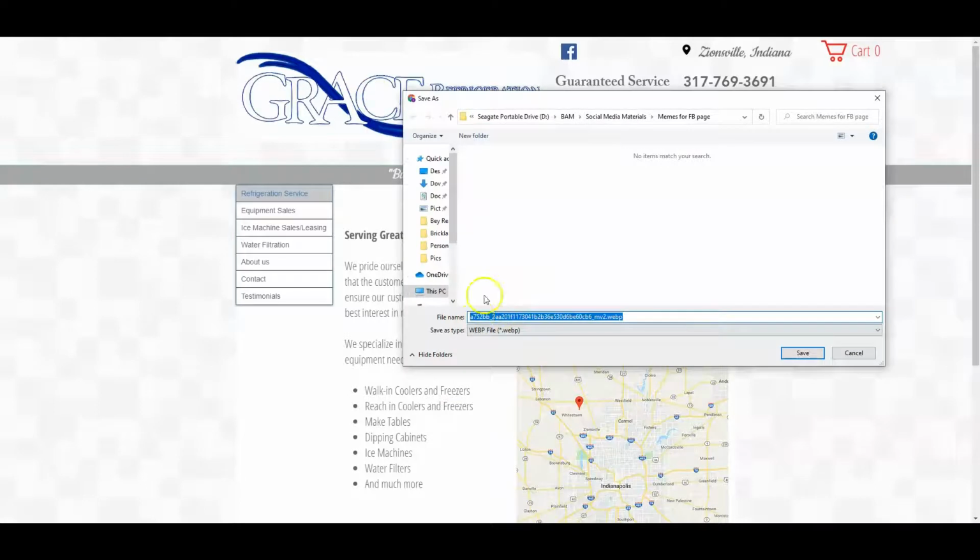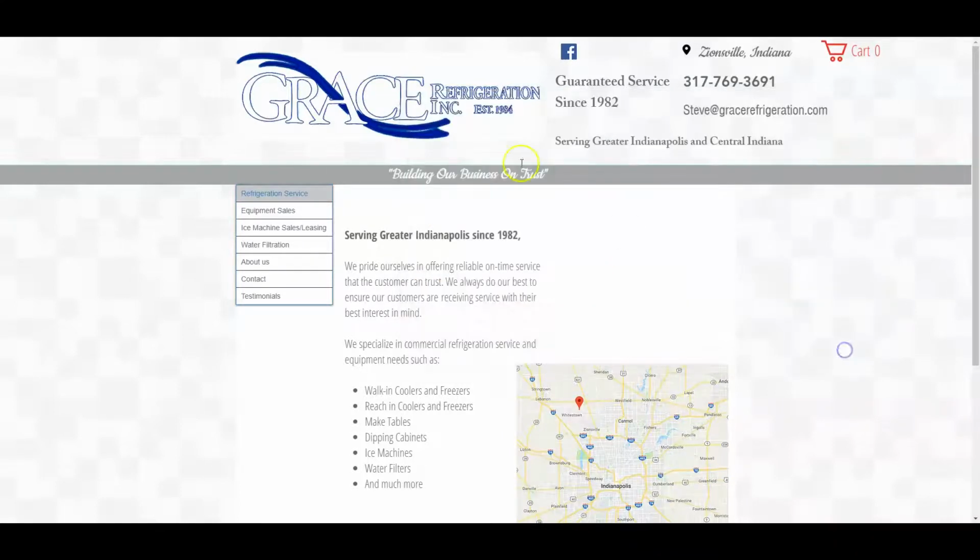So let's see, save image. Okay, you see how that's a bunch of string of letters and numbers? You don't want that, okay? You want this to be like a keyword of some sort, instead of a string of letters and numbers, because Google actually reads this. A lot of people don't know that. Google reads this, so you want this to be a keyword. That way Google finds you more for that keyword, okay?